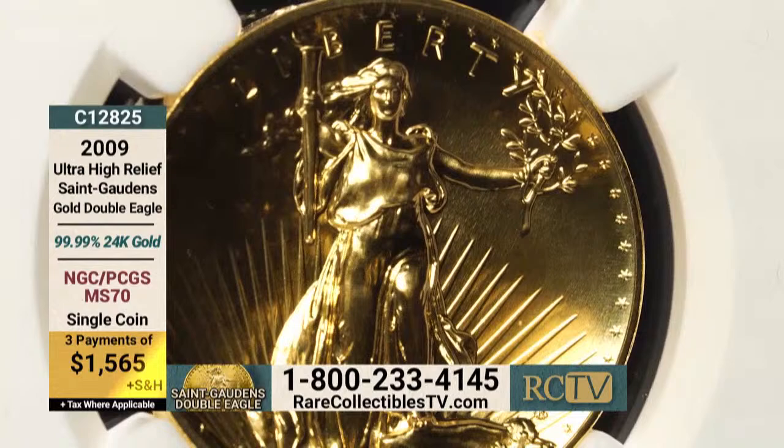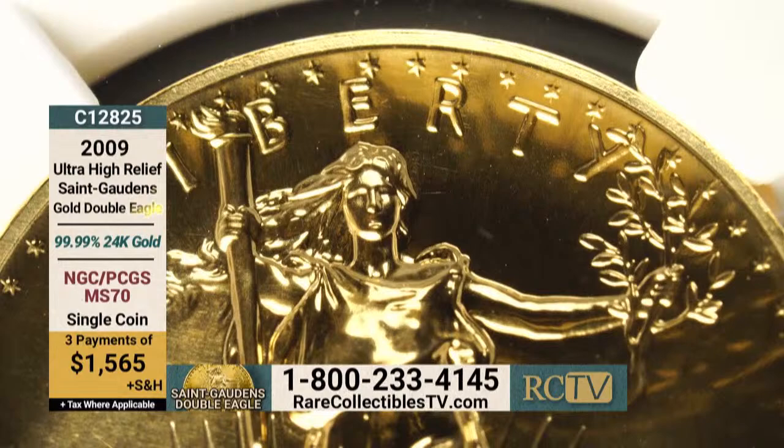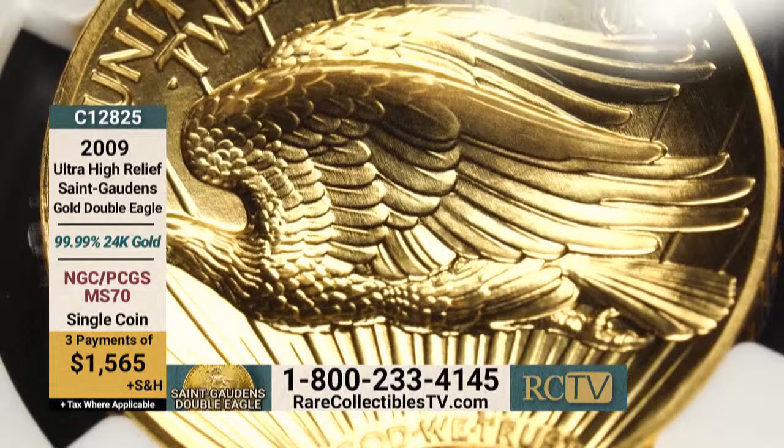I'm always trying to find one or two. Now, I keep talking about how beautiful this design is, but I also want you to know about what this represents, because this isn't just a beautiful coin design. It truly represents American values.